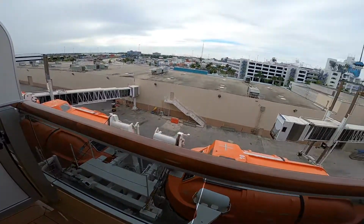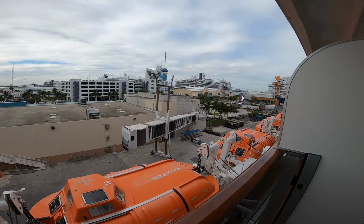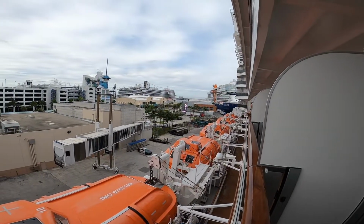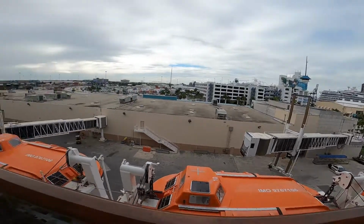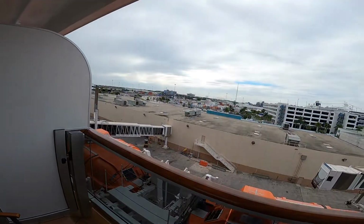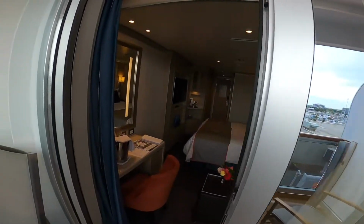And then of course, we're still in Port Canaveral. You can see another Holland America ship off in the distance. There's Celebrity Edge over there. I think there's about 10 ships in port today. So I said Port Canaveral, I meant Port Everglades. Sorry about that. I thought I was in Orlando there for a second.